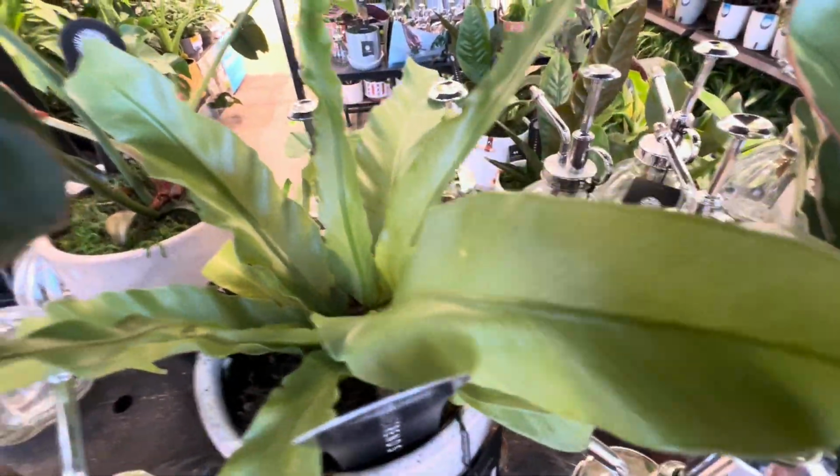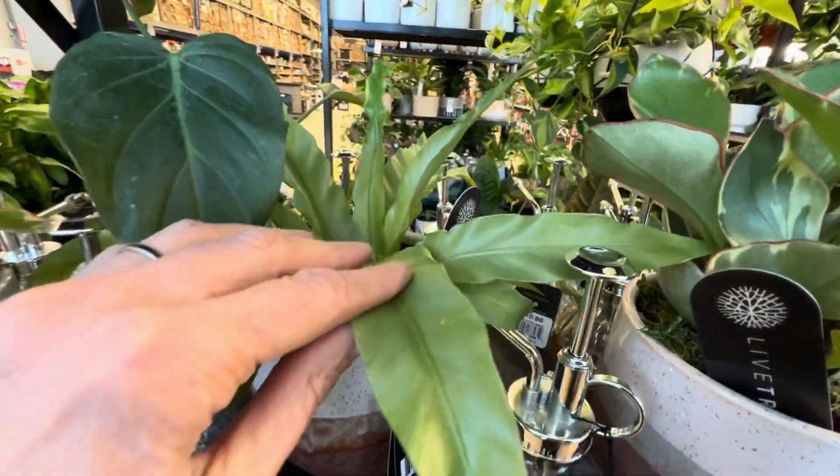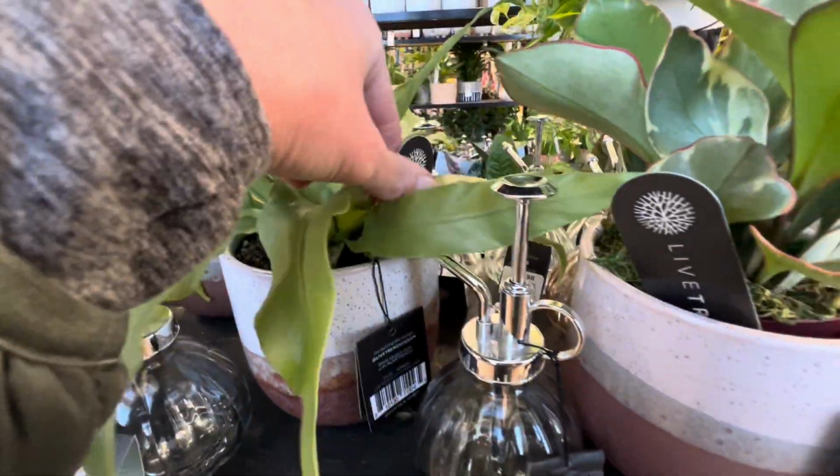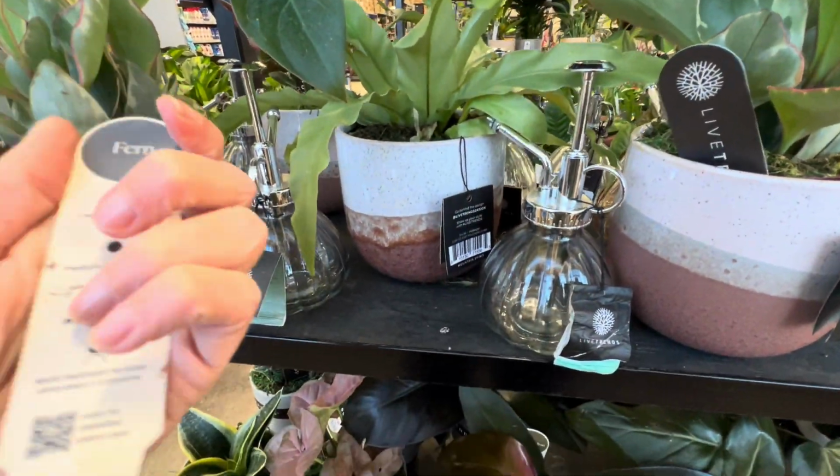I have owned one of these ferns before, and while it was a little temperamental, I did find it easier than some of the other ferns I've tried to care for in the past.